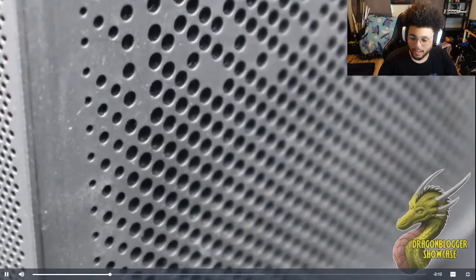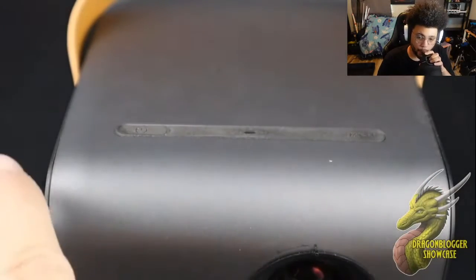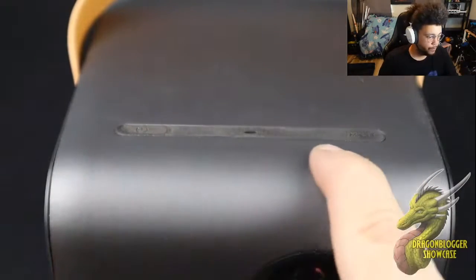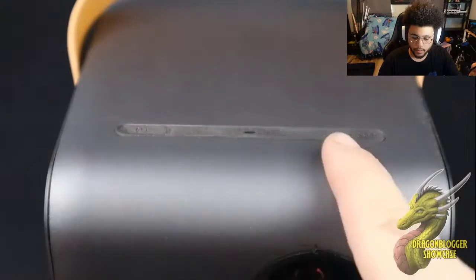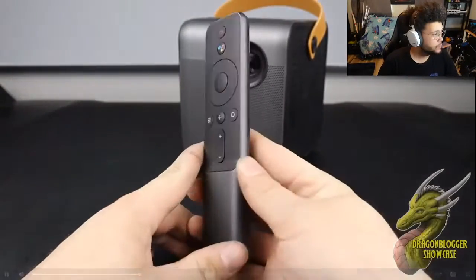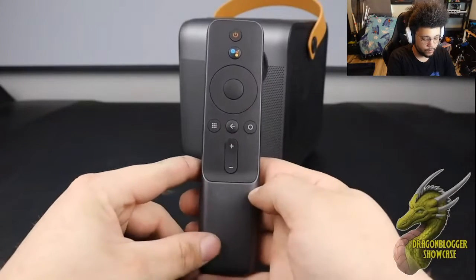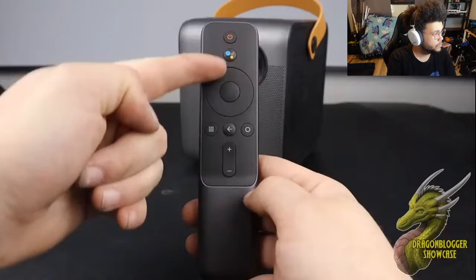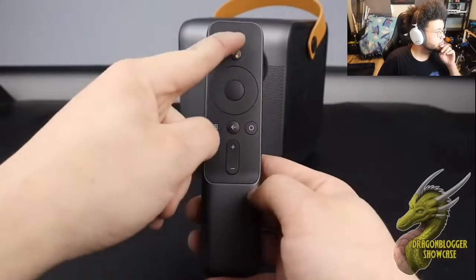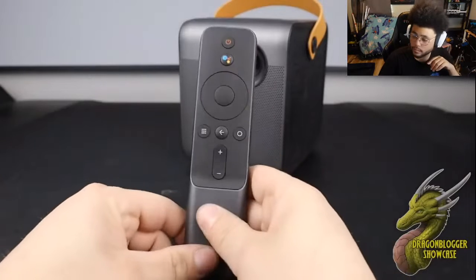True Dolby audio is going to come out of this, so it sounds great as well. Taking a look at the top here, the controls are very simple. You're going to have a power button, and a smart feature button right here on the right. And oh, yeah, one thing I didn't mention. This is Android 9.0, so this is going to have all of the Android 9.0 TV apps built in, so you're never going to run out of features or apps that you can download on this. You're going to be covered.